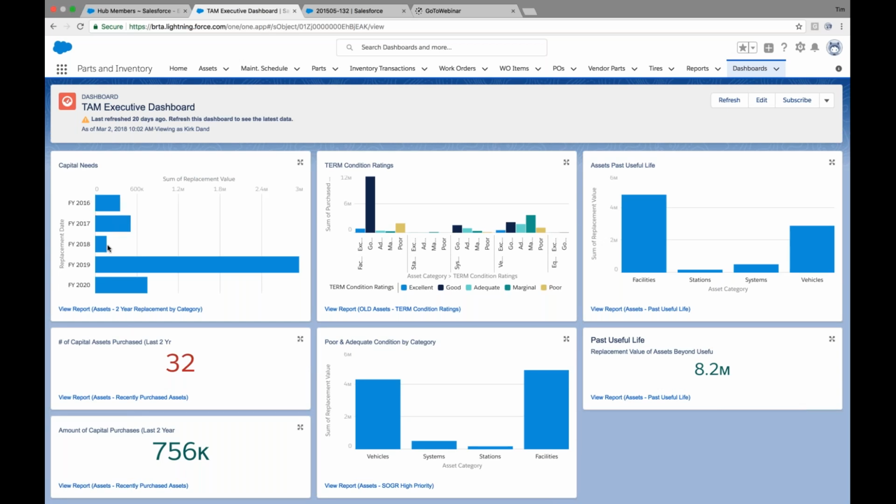My capital needs projected out. This is my 5-year capital plan. My term condition rating by asset category. My assets past useful life. Again, just hover over. I have $8.2 million of assets past useful life, which is probably one of the biggest challenges associated with public transit now. There's too many assets and too many things that need to be replaced. There's more assets that need replaced than there is money to purchase those assets.